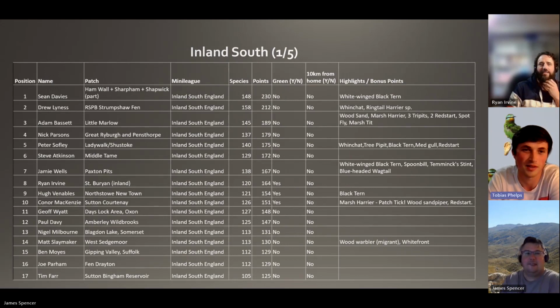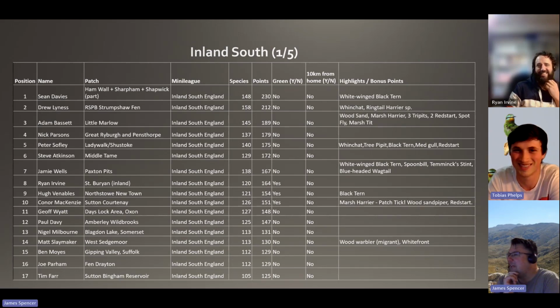And the Inland South 3km square, Sean Davis, top, 230 points. I think I've missed my highlights here a few times. White-winged Black Tern is probably worth it. Yeah, it's worth a yellow, isn't it? That's a cool record, White-winged Black Tern. Drew Linus, second place, 212 points, 158 species, with a Woodchat and a Ring-tail Harrier spur. Those are the highlights.